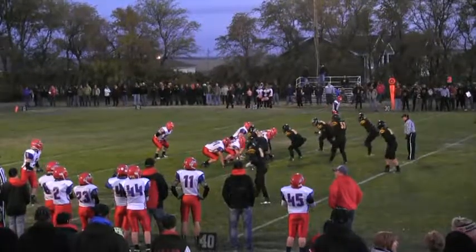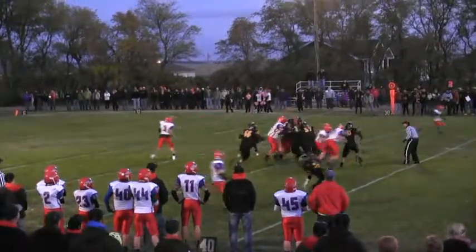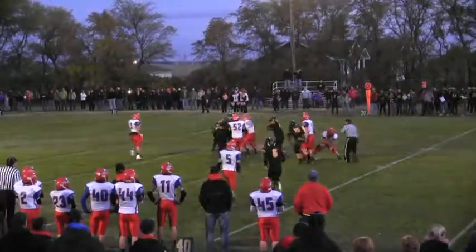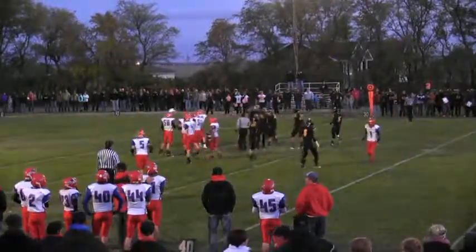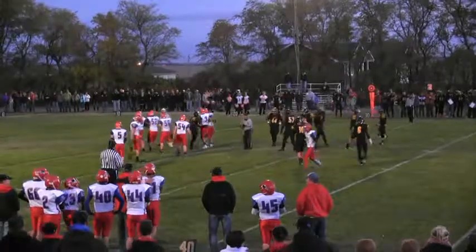Up with Landon Getzky wide to the right. Eli Hofer trying to go right up the middle again, and he gets hit at the line and stopped and driven back. Be a no gain play on that. It'll bring up a 3rd and 6.